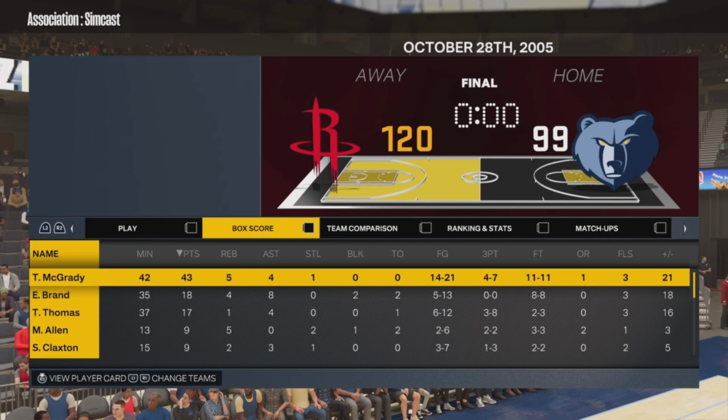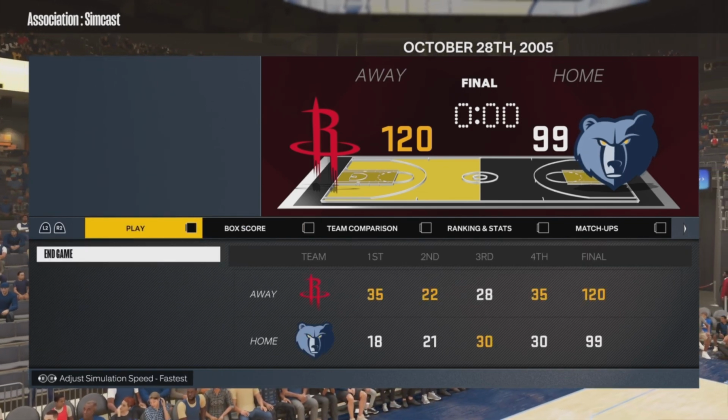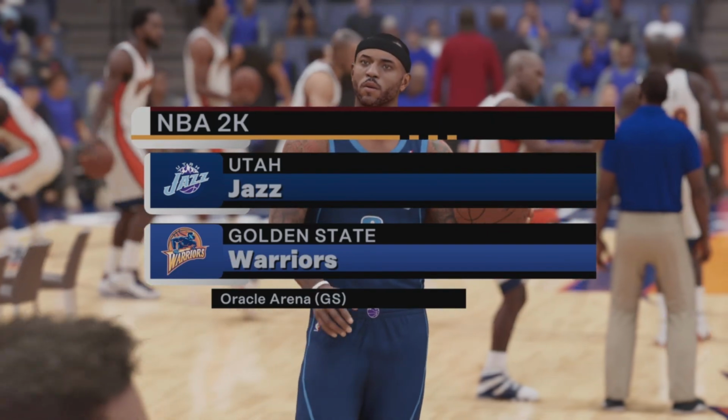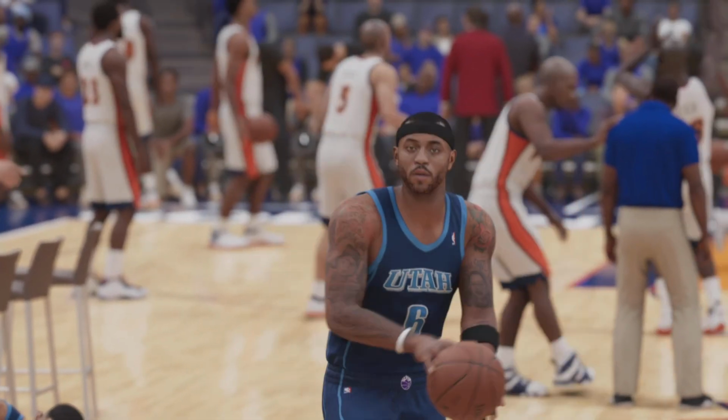120-99. 28 for Keith Van Horn. 43 for Tracy McGrady. He took his team to the conference finals last year. He won the MVP of the league. And he's telling you right now that he's not slowing down. Not by a long shot.